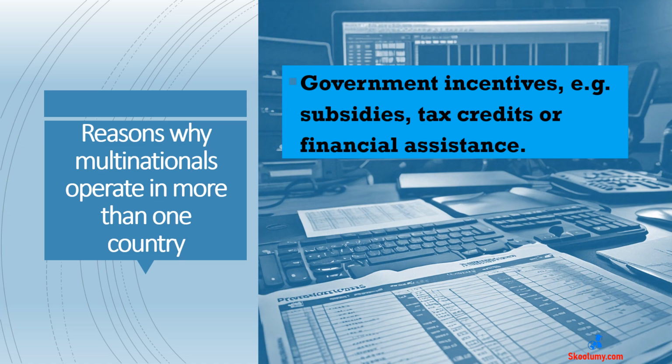Some governments promote productivity by giving certain incentives to businesses, including multinationals, for example, subsidies, tax credits, etc. This explains why some multinational corporations are drawn to particular nations.